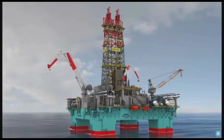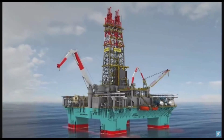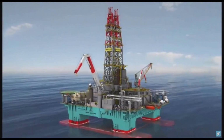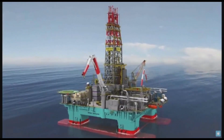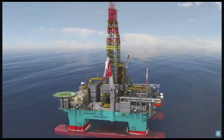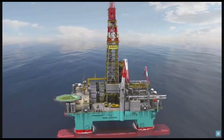The rigs are designed to operate in moderate metocean conditions, in water depths of up to 10,000 feet, and they are capable of drilling to a depth of 30,000 feet. They have been designed to drill and complete deep water wells and install subsea facilities with optimum efficiency.